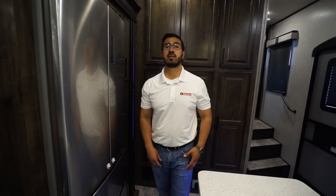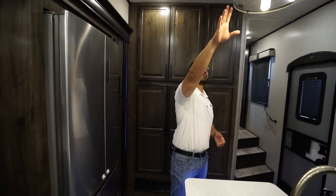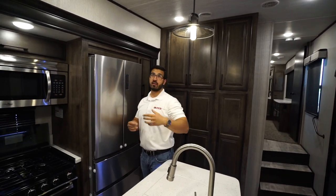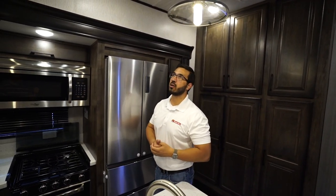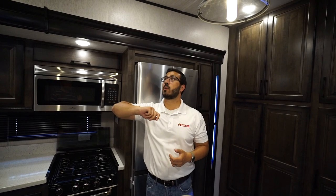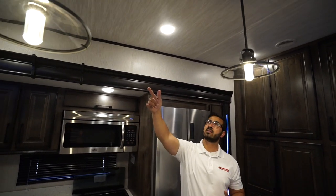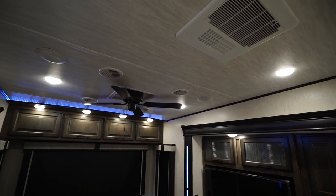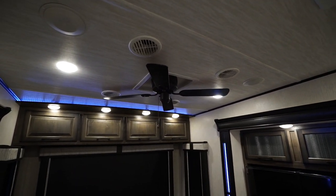There's electrical outlets on the island as well. And you have these beautiful lights right up above it, kind of like these LED, almost fake Edison looking bulbs, which are pretty cool. While we're up on the ceiling, a couple other things. You will notice the AC unit there, and a little bit back further than that is a ceiling fan. So that way it'll help recirculate some air.